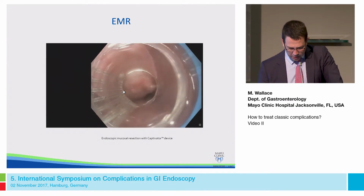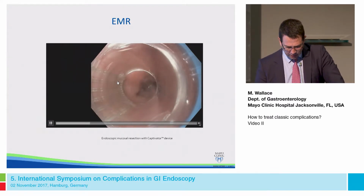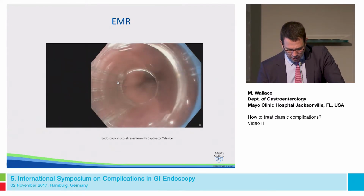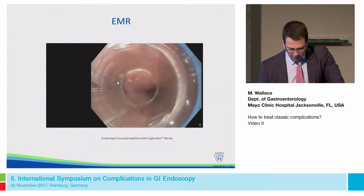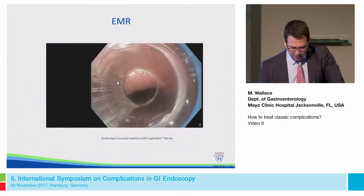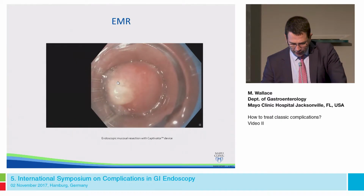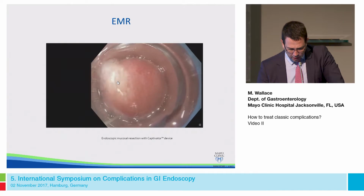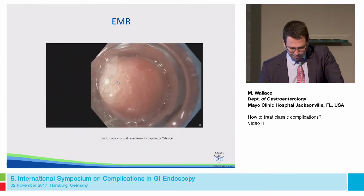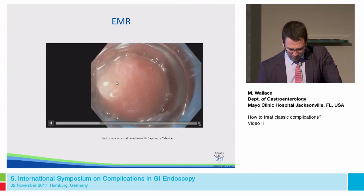You might recognize that this is a little bit of a different band ligating device than most of us have used. This is the Captivator EMR device from Boston Scientific, and it was part of the initial clinical trial registry with this device that was led by Dr. Jacques Bergman. So eventually we were able to suction in the area that we were interested in just below the cautery dot, and we deployed the band, and everything was fairly uneventful.